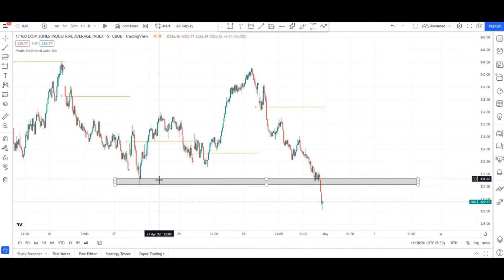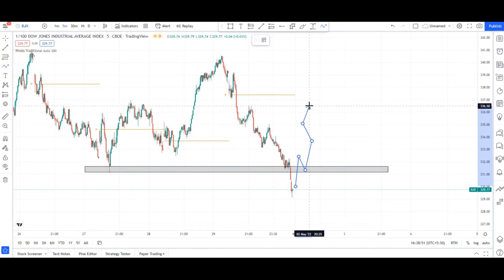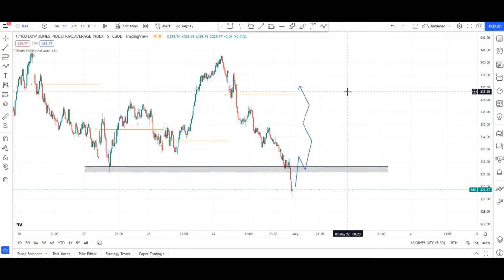Okay guys, now for today we can see here, this is one of the major supporting areas right now acting for us. So if it comes with upside momentum, or a gap up open, and after that it takes support here, then you can go for your first target guys. This will be your second target, this will be your third target, and this will be your fourth target guys.